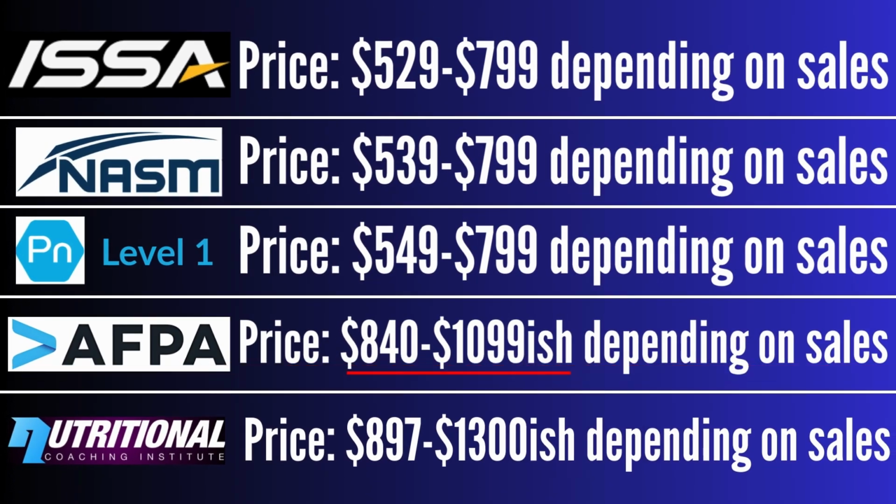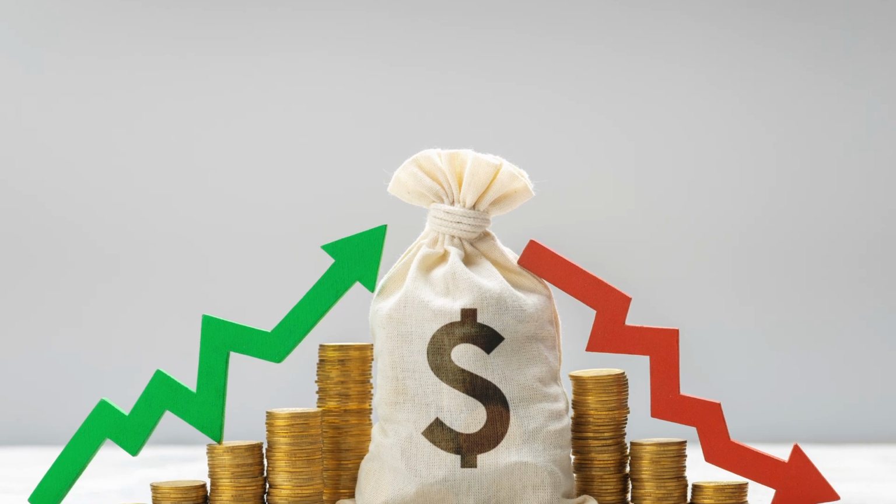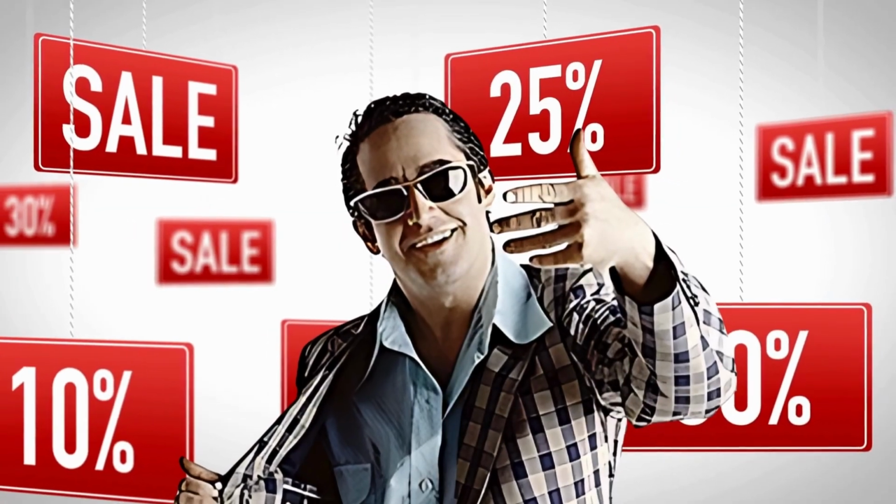So AFPA is on the pricier side, only NCI is more expensive, and their price fluctuates all over the place, so it's possible even they could be cheaper than AFPA if you're okay with wheeling and dealing with some of their somewhat slimy salespeople.